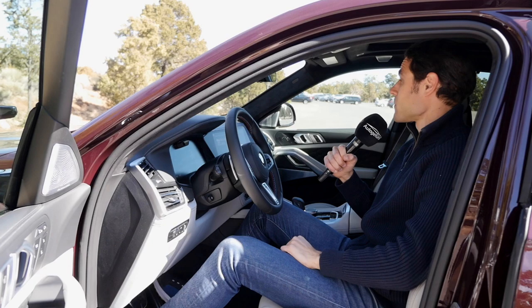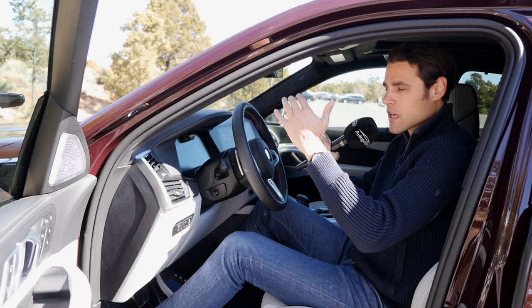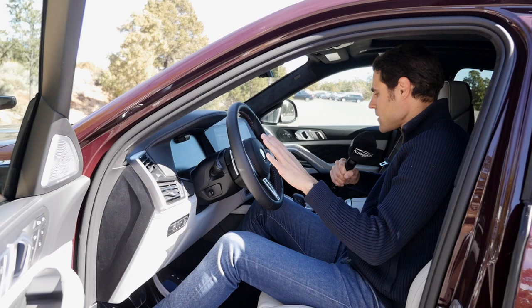The X5 conveys more of a travel feeling, whereas the X6 conveys a sportier feeling because everything is a little more condensed here. But again, not too big of a difference in the front. Everything else you see here is basically the same.